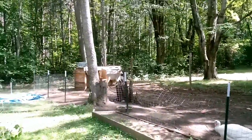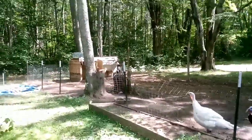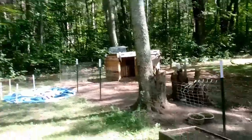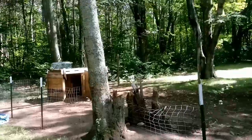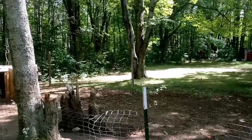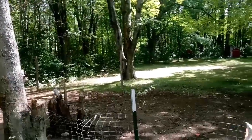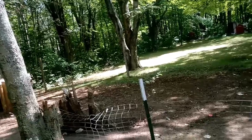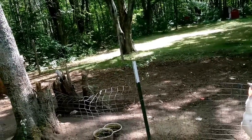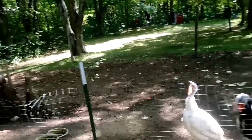But I got to get some solid fencing for this before I get pigs in here. So like I said, it's just kind of all up in the air, because right now there's spaces that the pig can go right under the fence. Turkeys could too if they really wanted to. They've been digging a lot, but usually they just fly over top.